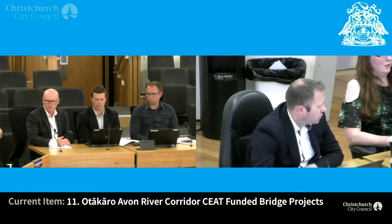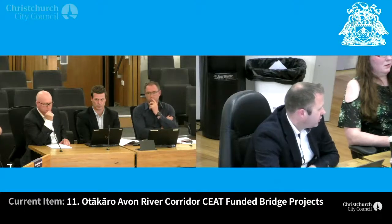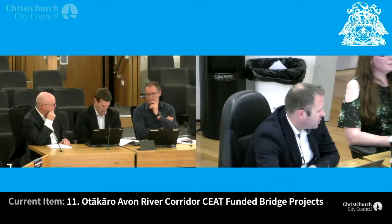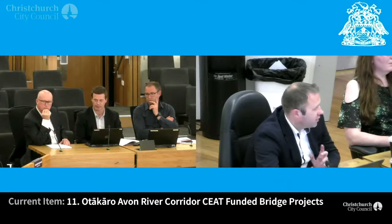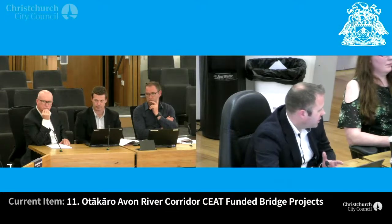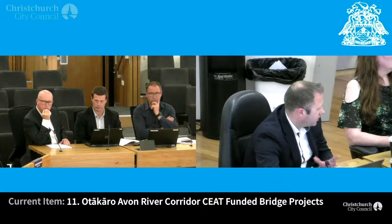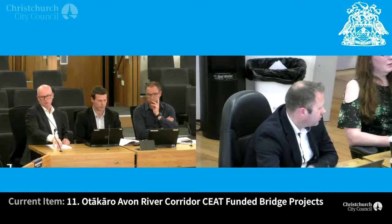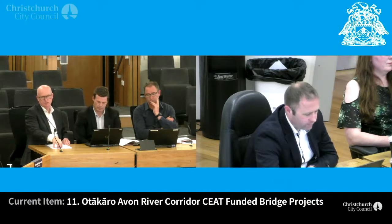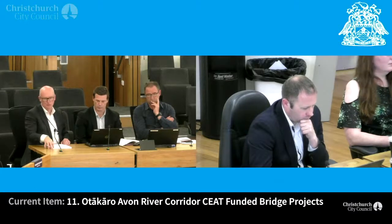I just wanted to check if we'd done any assessment of the carbon footprint of the different materials. I'm not sure that that's been quantified. Certainly it's part of the discussion. We've obviously declared a climate change emergency, so is there anything that we've considered in terms of sustainability around the procurement or the design of these bridges that would reduce our impact? The detailed design of the bridges hasn't been completed yet, so that certainly can be included. And in terms of the procurement, it is always included.